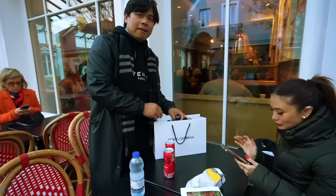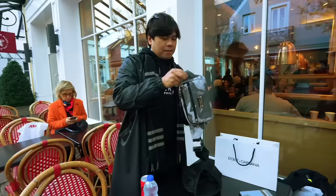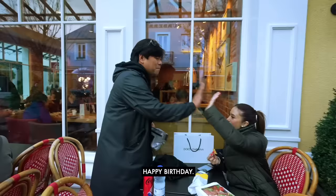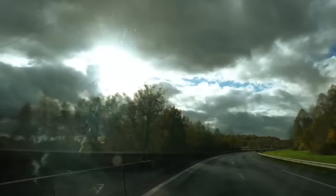Unboxing the gift of Miss Heart from Dolce & Gabbana. It's a belt bag. Sexy. Merci beaucoup. Happy birthday. Thank you so much.